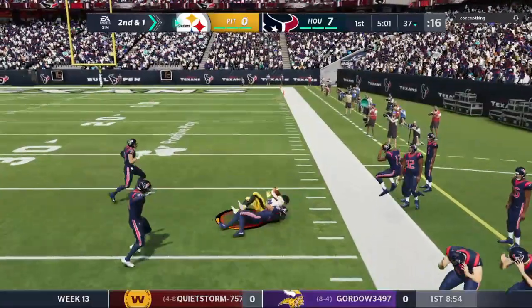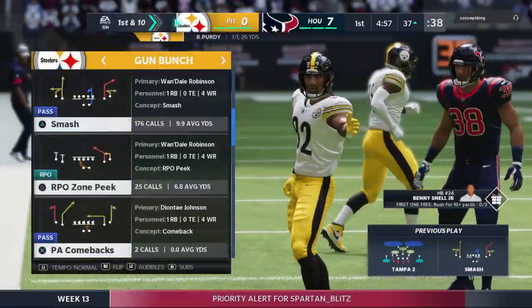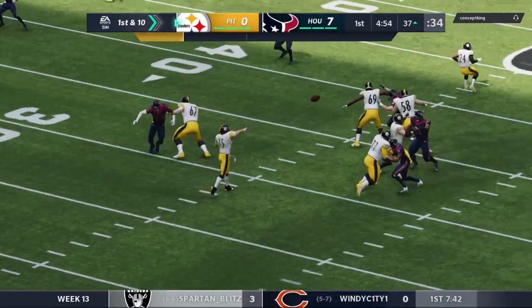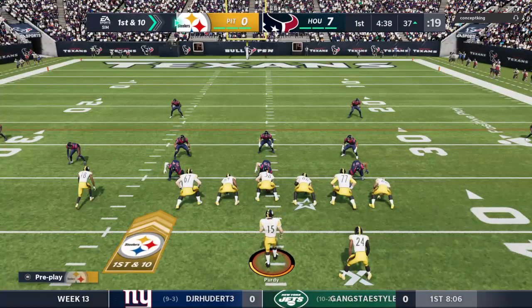Now a nice throw here, right side. He hauls it in. And they'll get this well past midfield before being stopped just before the 35. That one good for 26 and a first down. First down, Steelers.